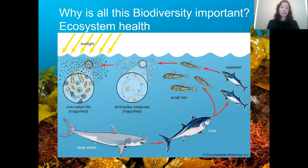So if, for example, we were to remove the apex predators like the large sharks, we might see a population bloom of some of their prey species like the tuna. And if we suddenly get very large population numbers of tuna, they might over-predate on some of the smaller fish species and inadvertently run out of food because they overeat this smaller fish population. So you can see that the removal of one aspect of the ecosystem can have a cascading effect along the food chain.